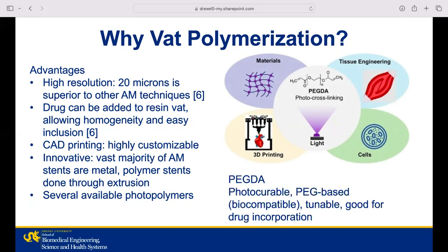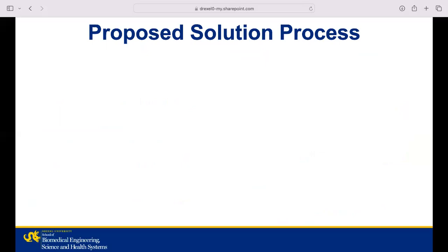Obviously, it has to be photocurable, so it polymerizes on contact with the UV light. It's also PEG-based, so it's biocompatible, and it's highly tunable, meaning it's flexible. Flexibility, cross-linking density, and other properties can be easily altered through different processing techniques. And then lastly, it's well known for its ability to work as a vehicle for drugs. It's able to contain them well and also release them in an appropriate manner.